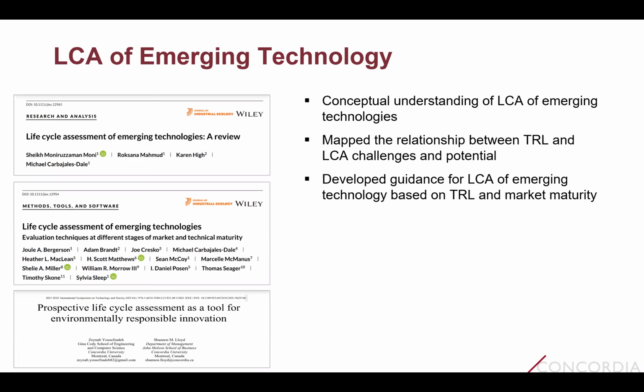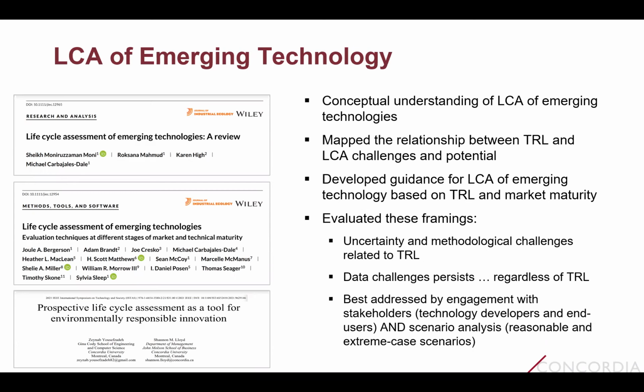The next study looked at all of the studies that have been done and developed guidance for conducting LCA of emerging technologies, again, based on TRL, but also market maturity. So we might have a new technology that's entering into an existing market space, or we might have a new technology that might enter into a market space that doesn't exist yet. And so how does that influence the way in which you use LCA and how you need to do the LCA?